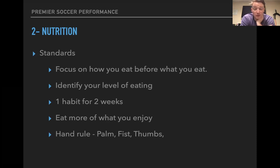Do you eat super fast? Do you eat super slow? What are you putting on your plate? All this other stuff. How are your proportions? All of that fun stuff goes into how you're eating, not really what you're eating. It's actually probably more important to figure out the how versus the what.